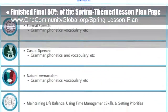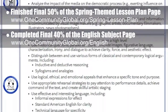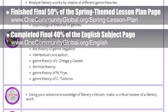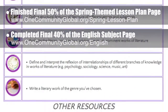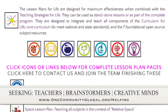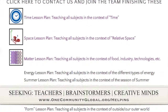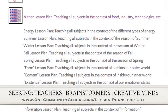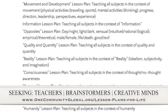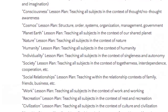We also completed the final 40% of the images and descriptions for the English subject page. The sections of the page that you see here are just some of this huge page that is the product of five of our collaborating team and about 3 months of research and work. If you'd like to help with this education program, we are seeking people to finish these lesson plans. We've got them all outlined, and we're just looking for the creative minds who would like to contribute something amazing to the educational world through our open source and free shared education program for all ages and all educational levels.